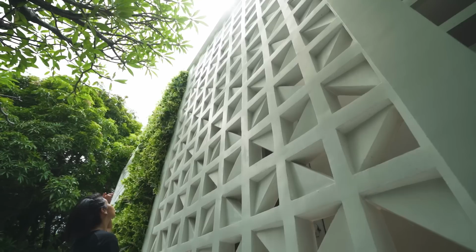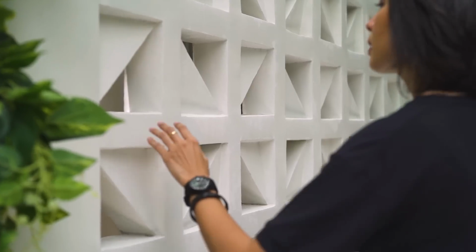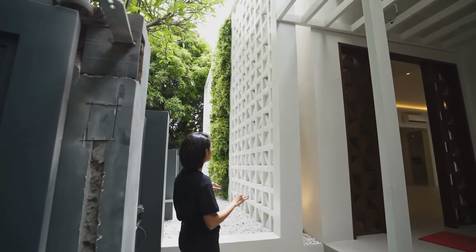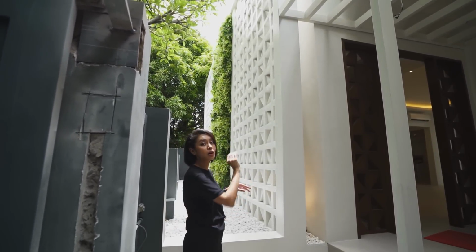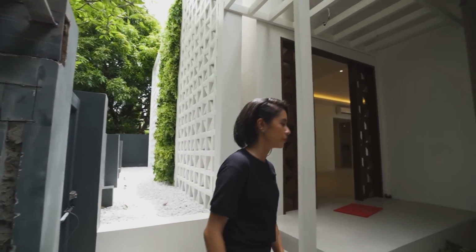Now, these are ventilated hollow blocks, or basically, buhos na concrete na may pattern. And that allows for air to flow through, as well as light, without bringing the heat along with it para mas malamig yung bahay. So it looks great and it is very functional.